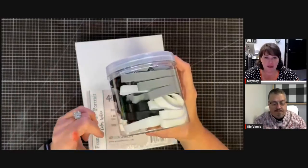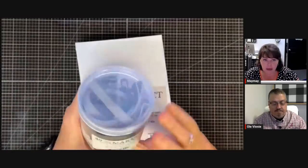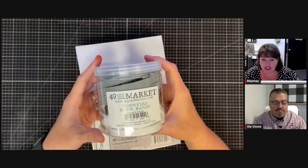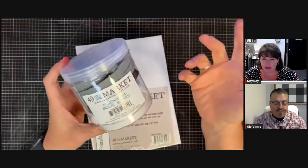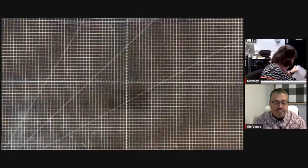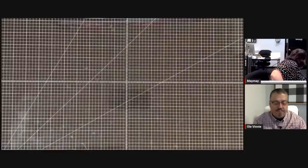But these are great. Black, white, and gray. These are not going to be only used for these albums, okay? You can actually use these on other things that you want those little albums. You know how people have these little things to hold their books together and hold paper in? Love them. All right, next.